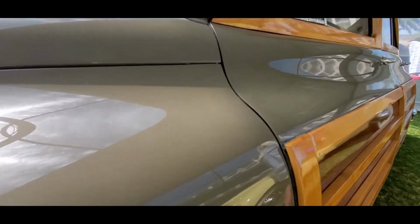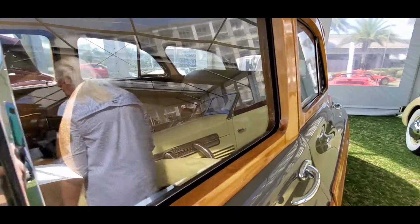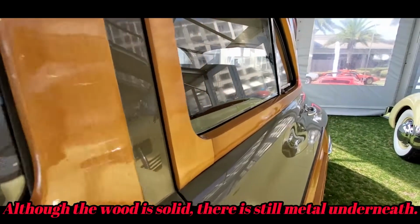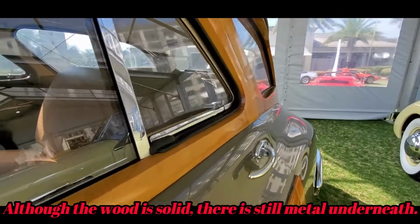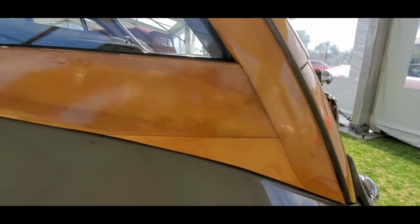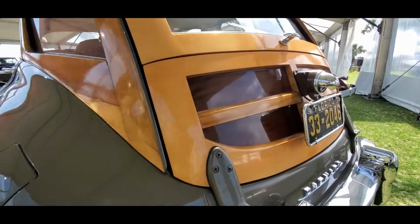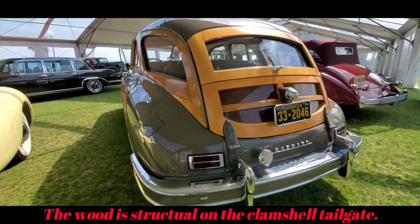The wood here, of course, is just cemented on to the door panels, but up on top it's more quote-unquote structural. You can see how thick the wood is over there. It's intriguing the way how they got another body style out of the same body. Look at the way how that's worked. The heavy hinges and such, the clamshell rear.